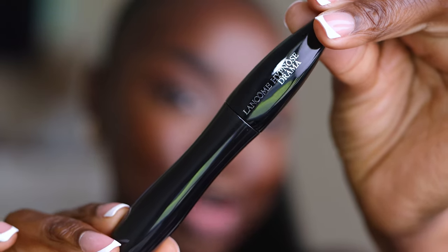And then, do we have a new mascara? This is new to me from Lancome. This is the Hypnose Drama Mascara from Lancome. Let's see what she's talking about on the top eye. Wow, this smells like a perfume. I don't ever sniff mascaras. This is giving perfume. Wow, Lancome.